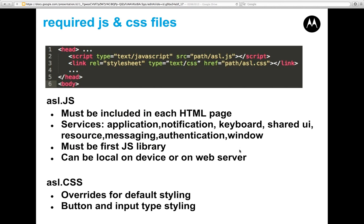Okay, now you want to start developing and writing your application. There are a couple of files that are really important, and you need to understand their role, where they should go, and what you should do with them. The first one is ASL, for Application Service Library, .js. This is essentially going to give your application all of the services that the device provides. I'll get into some examples later on of exactly what those services are.